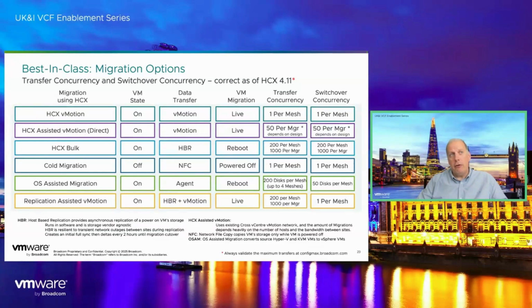Now, if you've got VMs that are powered off, you can schedule those and do them automatically using HCX, and it will automatically use cold migration to do it. OS assisted migration and replicated assisted vMotion were the two migration options that were previously only available in the top tier of HCX. OS assisted migration is for migrating from Hyper-V and KVM. Replicated assisted vMotion is the best of both worlds. It's a migration of bulk and vMotion.